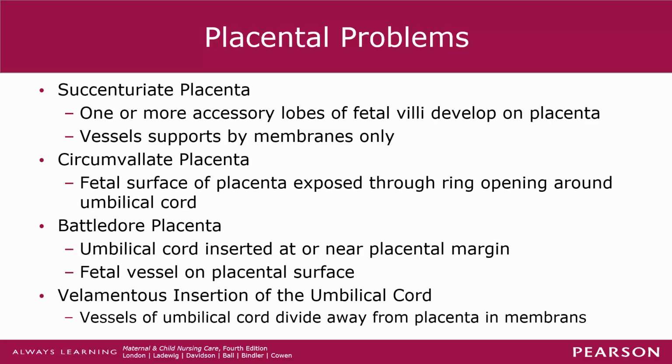Circumvallate placenta. So you'll see some pictures of these, and you'll understand these a little more. But there's a little circular ring type area on the placenta where the vessels are exposed. Then the placenta and the vessels are exposed. Okay. The battledore placenta is the umbilical cord. Instead of being inserted at the center of the placenta, it's inserted kind of on an edge, okay? And the vessels are on the surface of the placenta, so these could be a bleeding problem. Velamentous insertion of the umbilical cord. So the vessels of the umbilical cord spread out away from the placenta.